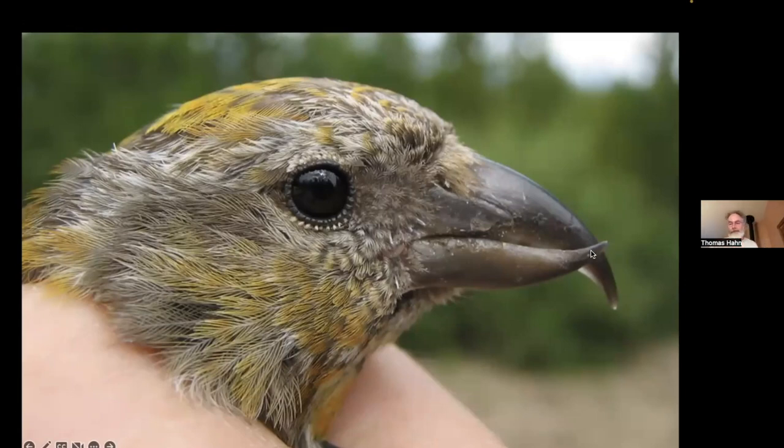And the birds use these pointed tips, they bite between the scales of conifer cones, and then they use the crossed bill in concert with their extremely movable lower jaw. They have huge lateral jaw movement capability, even for a finch, because finches can all do that a little bit. They can move the lower jaw back and forth, but crossbills can move it a long way. And that helps them to open up conifer cones.